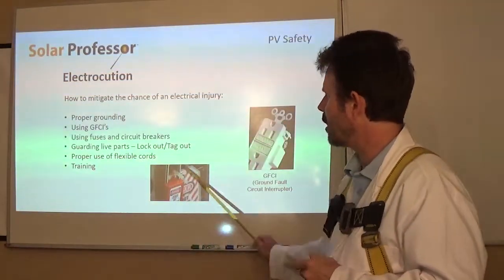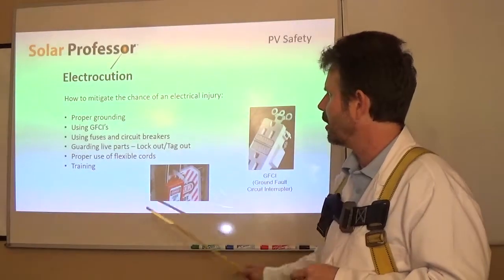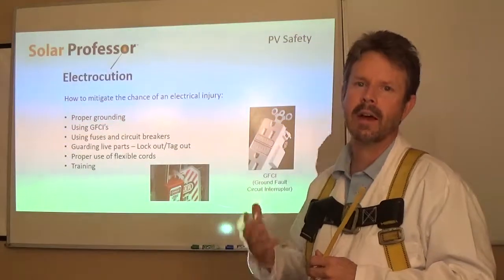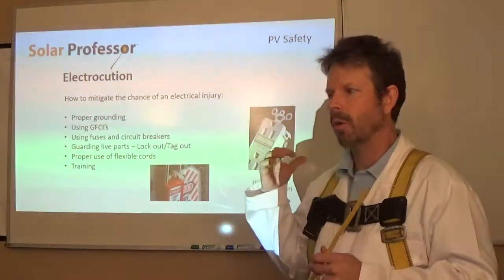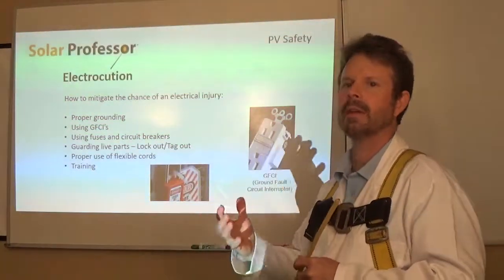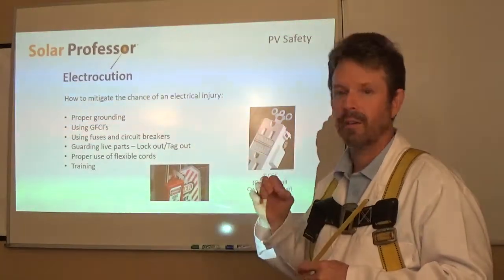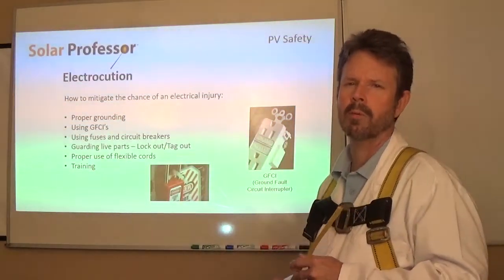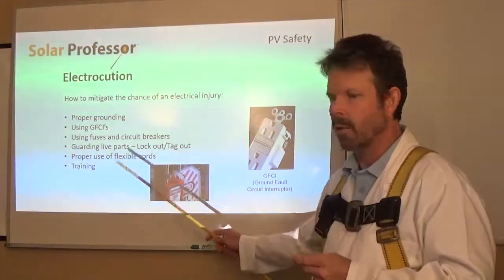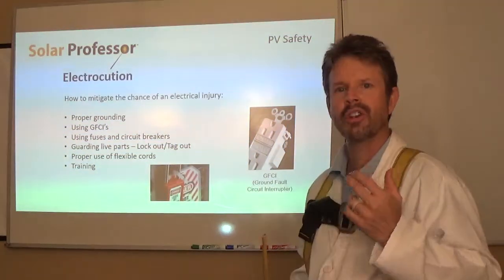Guarding live parts using the lockout and tagout method, like this particular picture right here. And then of course using extension cords properly, using the right size of extension cord is a big deal. We're not going to cheap out and go over to the hardware store and buy the cheapest extension cord. We're going to take a look at the amperage of the circuit that we're working with and make sure that we have the right gauge wire when we're using extension cords. And then of course training. I can relate that to what we do when we work on electrical: we go ahead and we shut the power off.